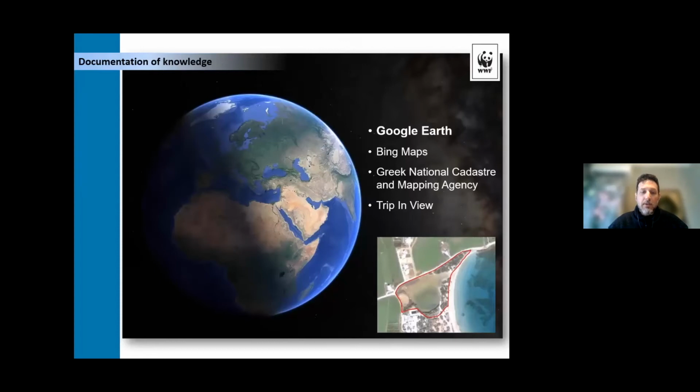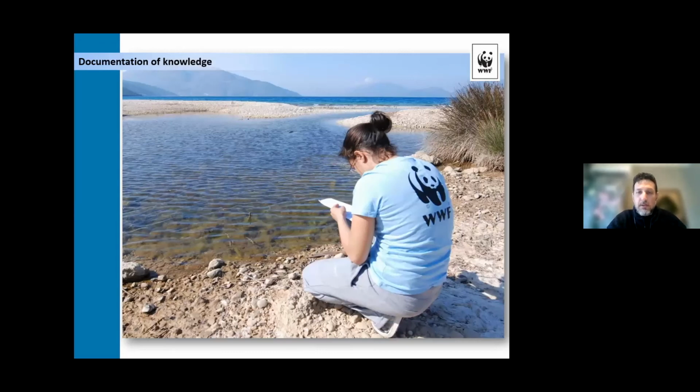However, in 2007, there was a big change in the way that we were working. We started using Google Earth. This was a new tool back in 2007 that up to that point was in a very primitive stage. It started to grow and Google started to upload new satellite images with better resolution, covering almost the entire insular area of Greece. Besides that, we also had other tools like Bing Maps, maps from the Greek National Cadastre and Mapping Agency, and another tool that I will show you later on, the web page Street View. During this period, more than 1,000 points were located in Google Earth, and we visited almost 800 of them.